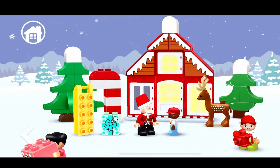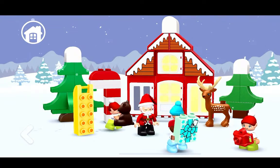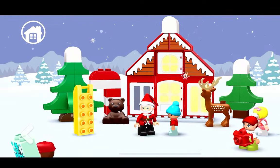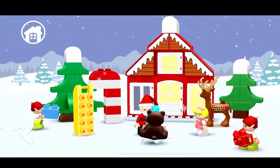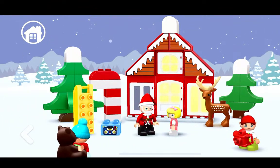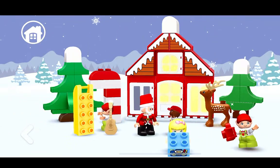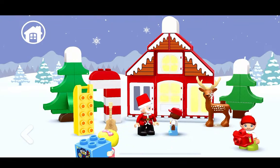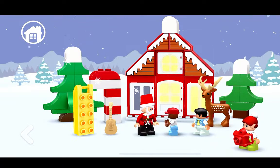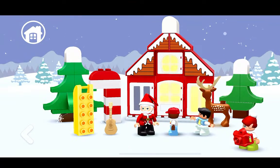And the blue boxes for the boy in a red hat. The brown bear for the little guy. And the radio for the girl. Okay, attention. You need to behave well. Obey your parents so that Santa will bring you gifts for Christmas.